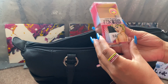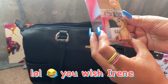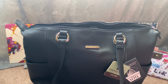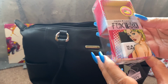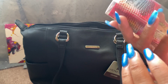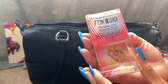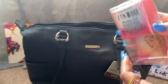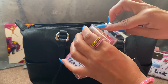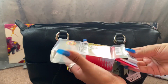A fox box? Oh, because it looks like me. What? Oh, from Hard Candy? It says scratch and sniff. Piña colada? Oh, Glamour Girl. It's a baked highlighter. Yes, I love this. Let me open it. This is so exciting. Thank you, Maribel. Thank you for being so kind.